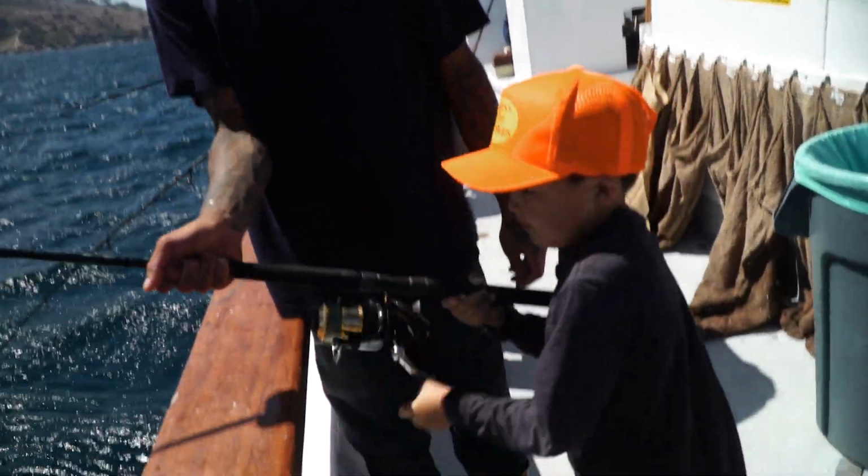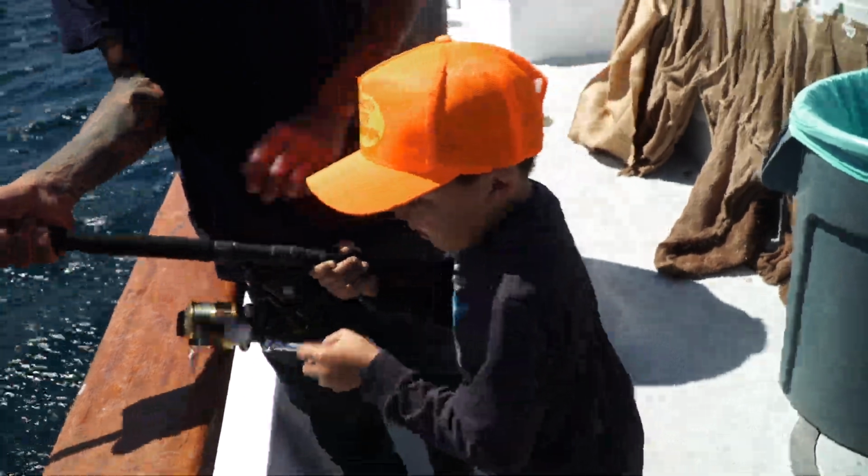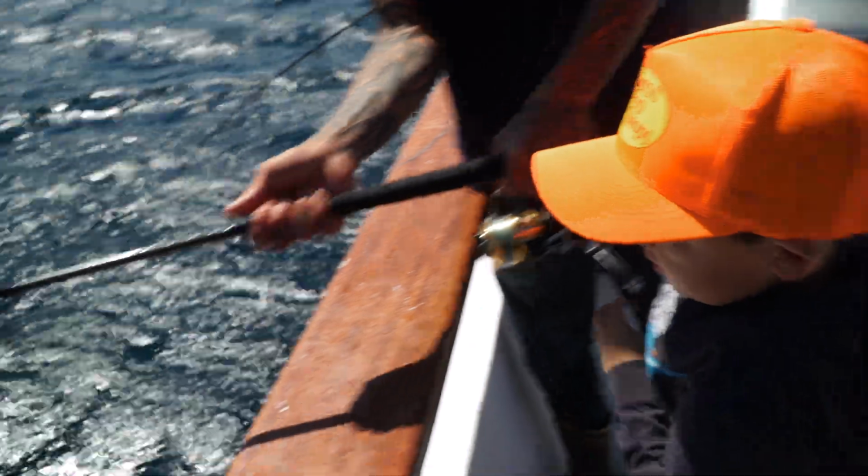Almost there. I see him. Keep winding, keep winding, keep winding. Hurry. Another bass. Got some fish. Okay, stop. 1, 2, 3, stop.